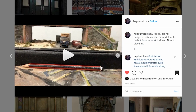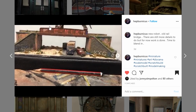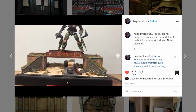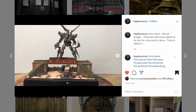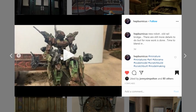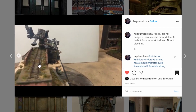Does lots of really nice detailed work, and this thing is super cool. What do we got? New robot, old rail bridge. I think I've seen this bridge before, but let's watch this little video. You can see, look at this. Lots of great detail. The paintwork on here, look at that. That has a lot of detail on here. And then you've got the bot up there. Oh, that is a really cool looking piece. And then we've got another video here showing a little bit more detail. The paintwork on here is amazing.